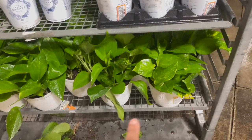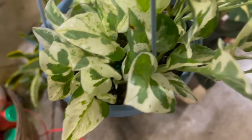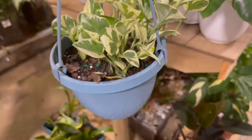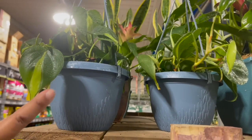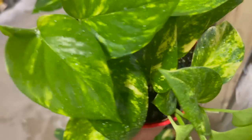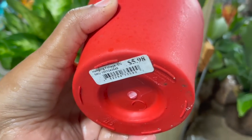Also golden pothos for $14.98. They also have a basket of pearls and jade pothos for $12.98. They also have some philodendron Brazils in hanging baskets up here, $12.98. A little pot of golden pothos for $4.98. Actually, $5.98.